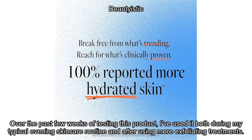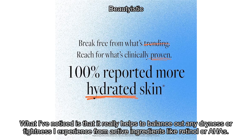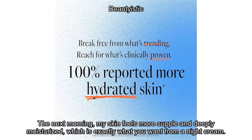Over the past few weeks of testing this product, I've used it both during my typical evening skincare routine and after using more exfoliating treatments. What I've noticed is that it really helps to balance out any dryness or tightness I experience from active ingredients like retinol or AHAs. The next morning, my skin feels more supple and deeply moisturized, which is exactly what you want from a night cream.